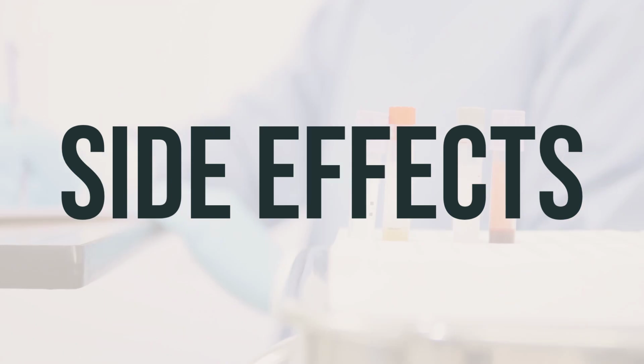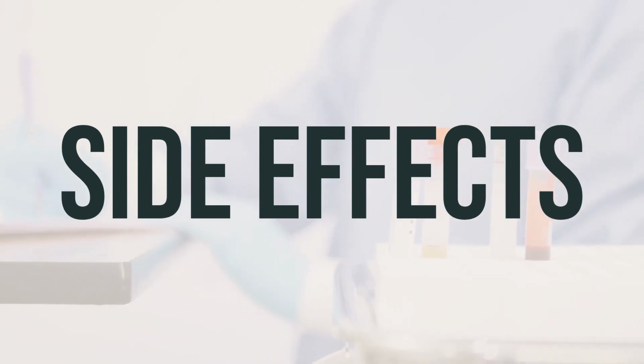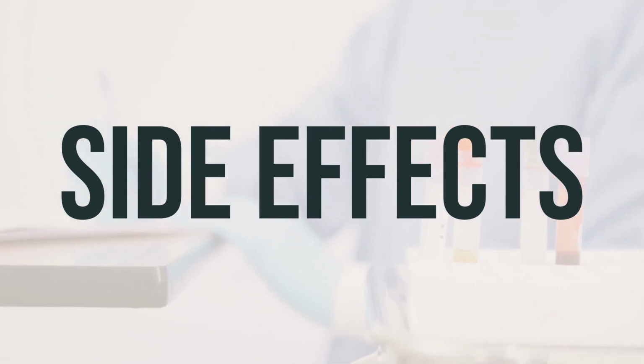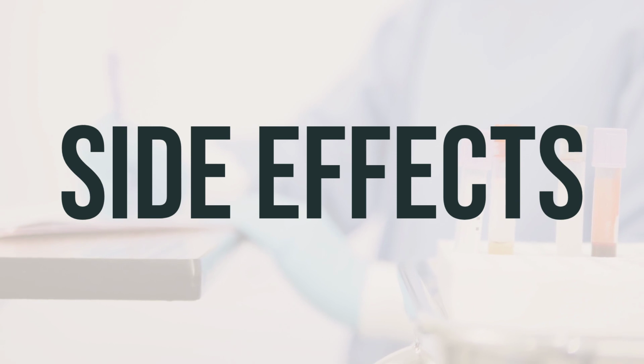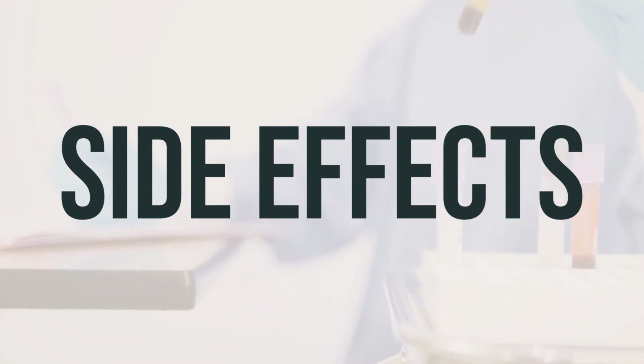Although very rare, a serious allergic reaction to this drug is possible. Get medical help right away if you notice any symptoms of a serious allergic reaction, such as rash, itching or swelling of the face, tongue, or throat, severe dizziness, or trouble breathing.